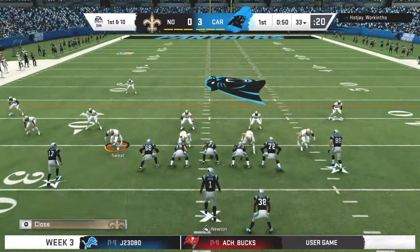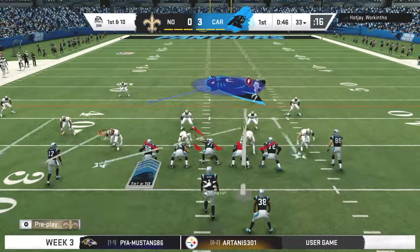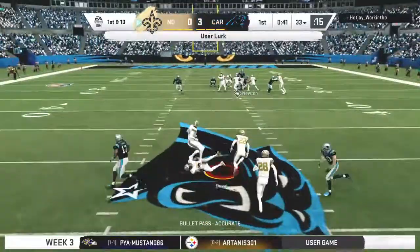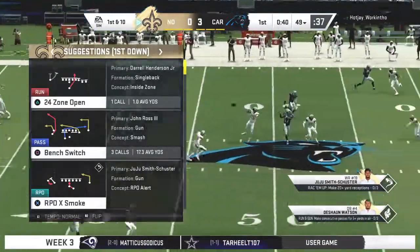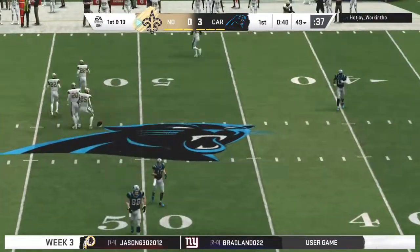Here's a 1st and 10 now after they successfully drew him offsides. They'll fake the handoff. Now Newton, into heavy traffic, and it's intercepted. Picked off with great anticipation. And they get the football. They'll set up shop at their own 49-yard line.